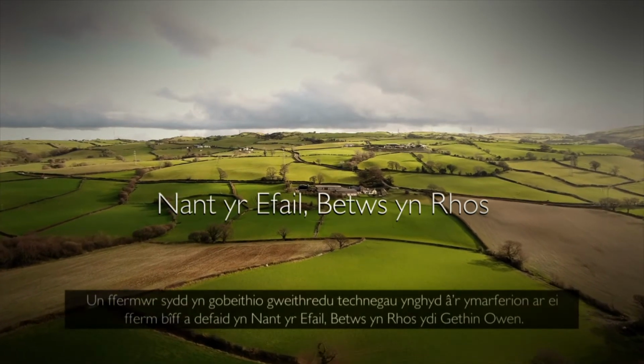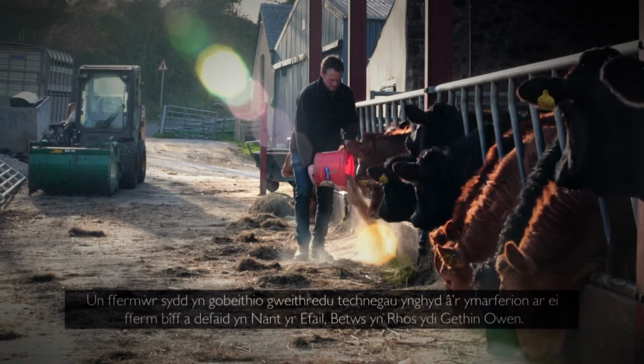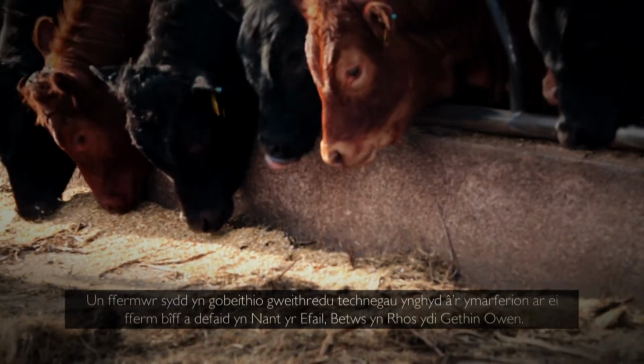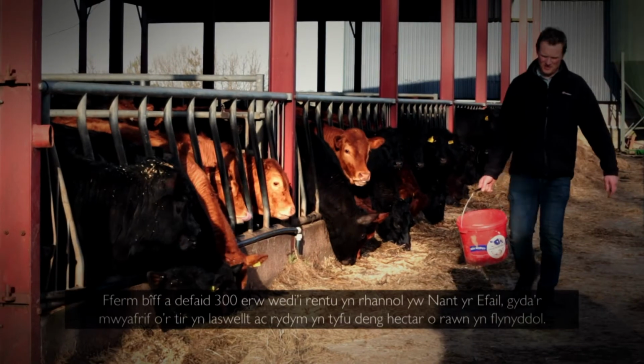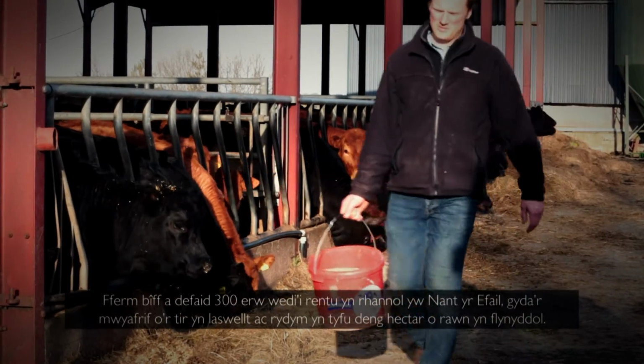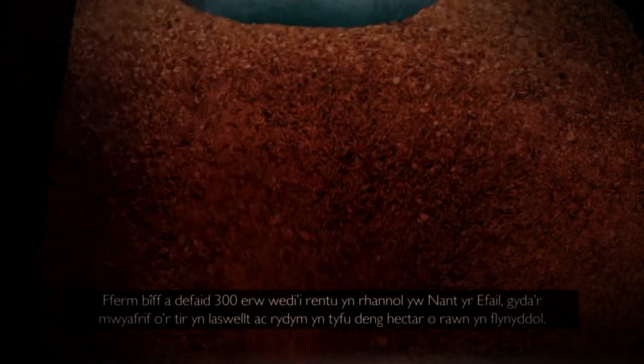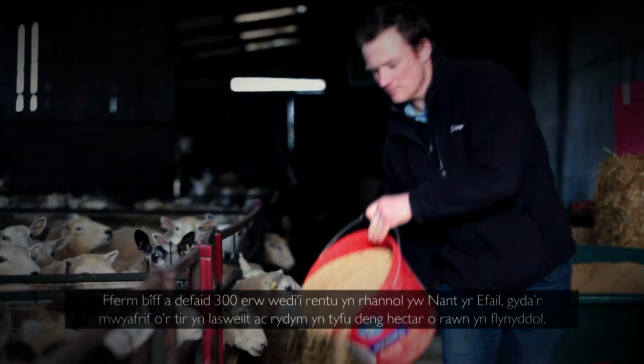One farmer who is hoping to implement techniques and practices for his beef and sheep enterprise is Gethin Owen from Nantyrefail, Betws-y-Coed. Nantyrefail here is a 300-acre, part rented, part owned beef and sheep farm. Mostly down to grass. We do grow roughly 10 hectares of cereals every year.